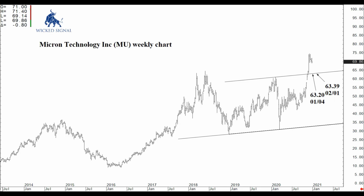But first, I just want to show you that this channel top rises 4 full weeks later, the first week of February, to 63.39. So 63.20 the first week of January, 63.39 the first week of February. As per usual, you can subtract them out, divide by 4, and you'll have the exact location of that channel formation each and every week in between. That is your base of support.